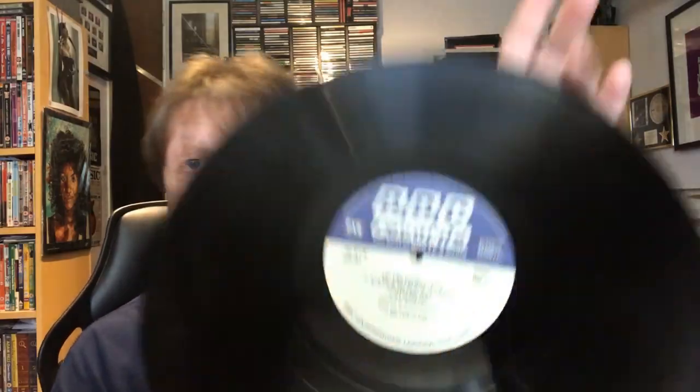Nothing exciting about the inner sleeve. It's on BBC Records. And that needs a clean, but I can't see any marks on that.